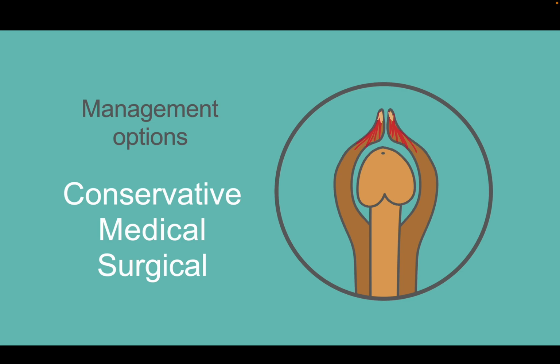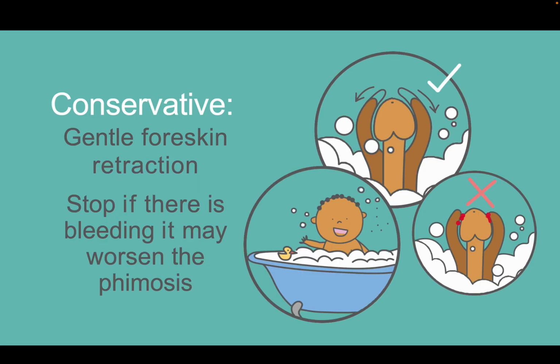Pathological or symptomatic phimosis can be managed conservatively, medically, or surgically. Conservative management consists of gentle retraction of the foreskin, usually in the bath at night. Parents should take care not to retract the foreskin so much that there is bleeding, as this will cause scarring and trauma and worsen the phimosis.